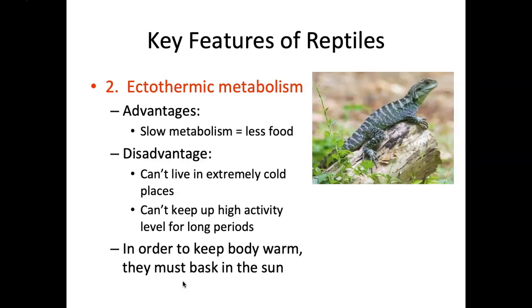However, it also comes with disadvantages because they rely on heat from the sun and from the environment. They can't live in cold places, so you won't see reptiles living in your north or south poles. And they cannot keep up high activity levels for long periods of time because they once again rely on getting energy from the sun and helping with breaking down their food. What you'll usually see is they'll just bask in the sun or warm their bodies by sitting on a log or a rock and bathing in the sun in order to help with that breakdown of food. You'll see this basking in the sun a lot with our reptiles, especially after they eat, as they once again need help with breaking down that food.